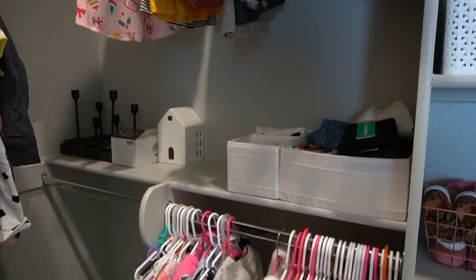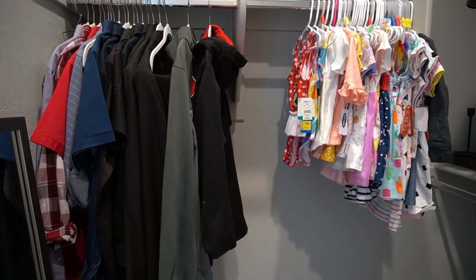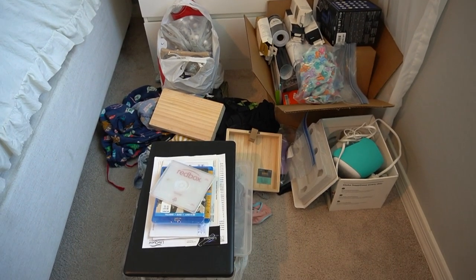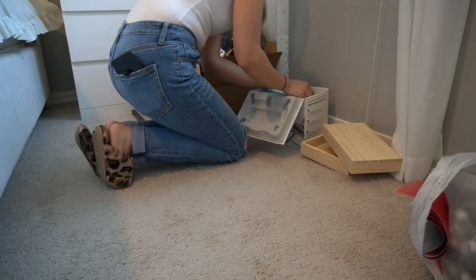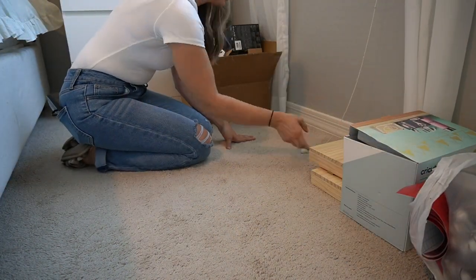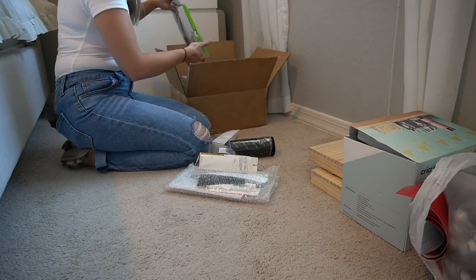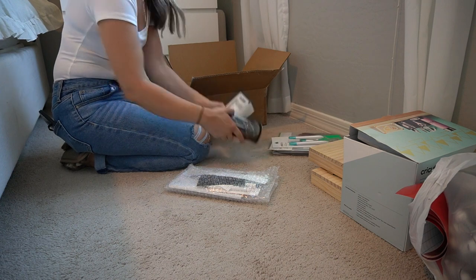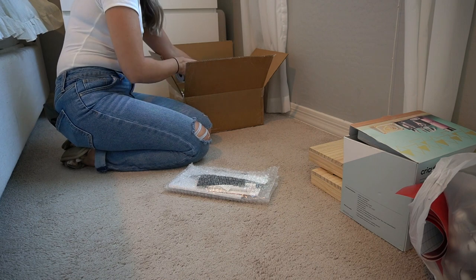I do have some crafting stuff that I need to still go through. I'm thinking that I'm going to get one of those three-tiered smaller little carts that I want to put all my crafting stuff on, but I do need to go through here and see what needs to go into the Christmas decor. And I love to use my Cricut. If you guys have been here for a long time, I've done plenty of projects with my Cricut. I actually made some super cute Christmas ornaments with my Cricut in one of my Christmas decorating videos. It was one of my favorite things that I had made.